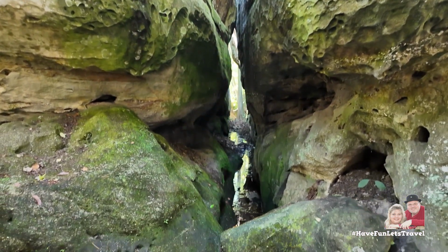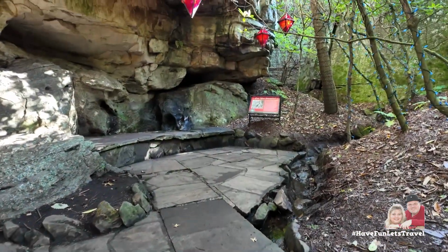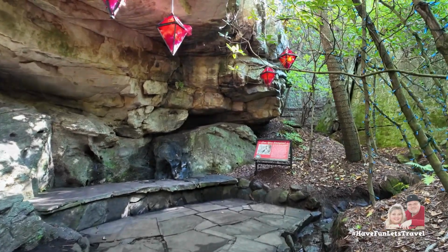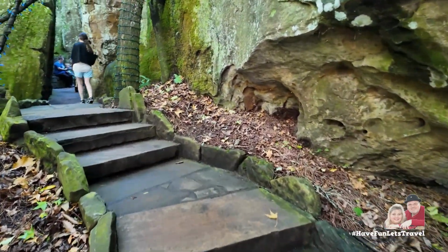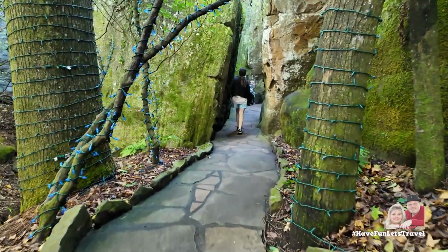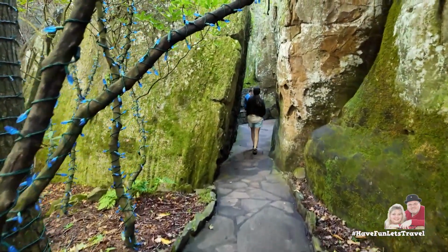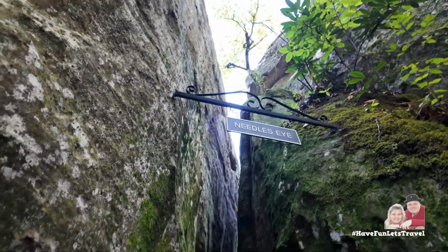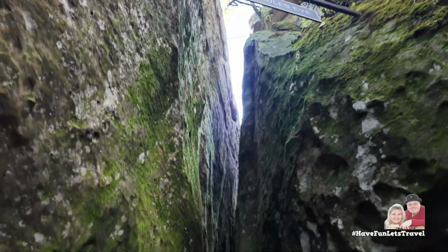Now, no matter how hard we try to capture everything on camera, a camera just doesn't do this place justice. From the moment we started walking the trail, we noticed a different feeling in the air and in the environment around us. It was a spiritual feeling. If you've ever been here, did you notice that feeling, or was it just me? Let us know in the comments. We'd love to hear your thoughts.